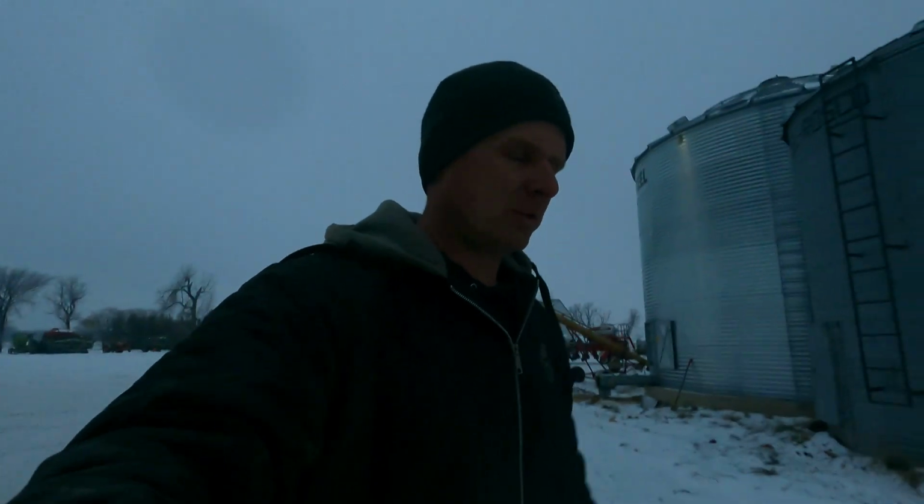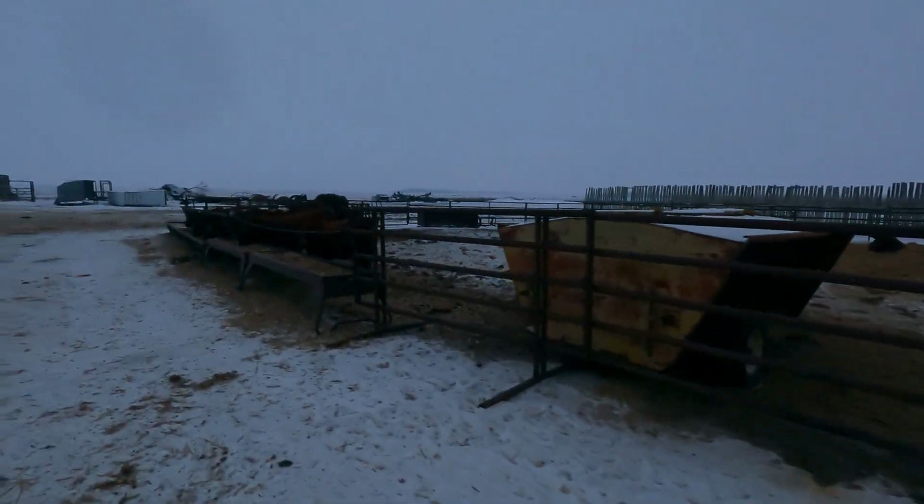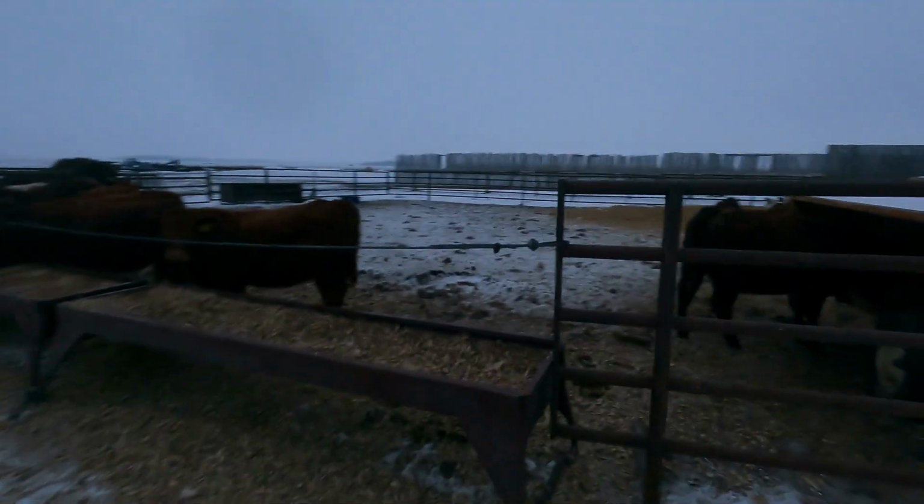Made it back without a problem. Everything went good. 3 hours roughly round trip. We were gonna bed the cows, but I'll just do that tomorrow when we're feeding. So that should be just fine. It's supposed to be fairly warm this weekend. We're sitting around -4, which is good. It's nice.